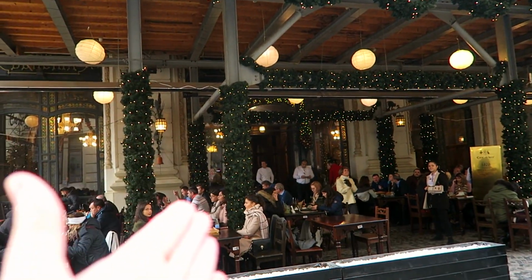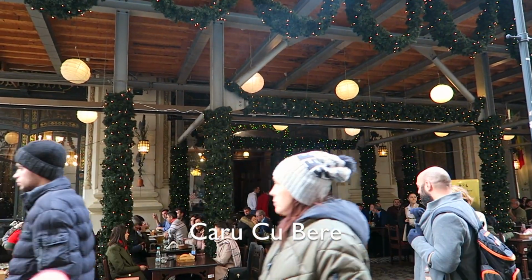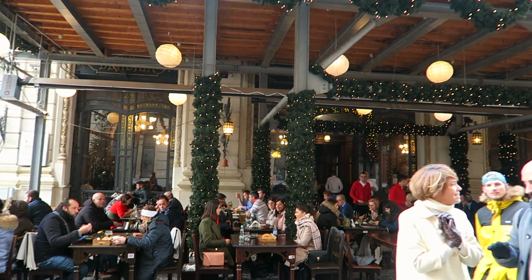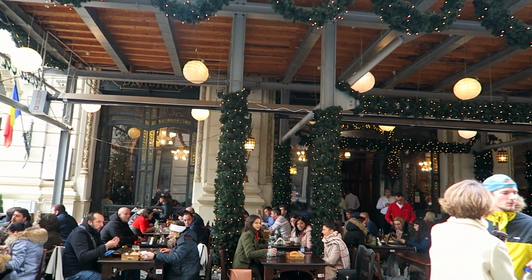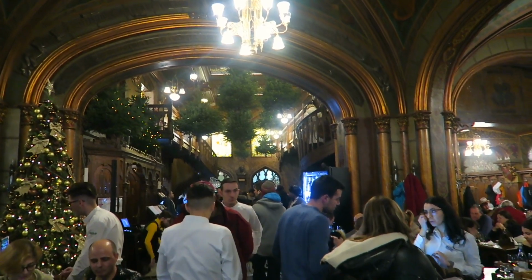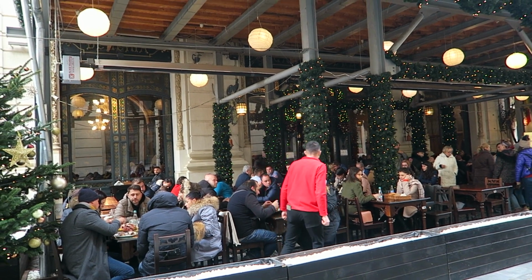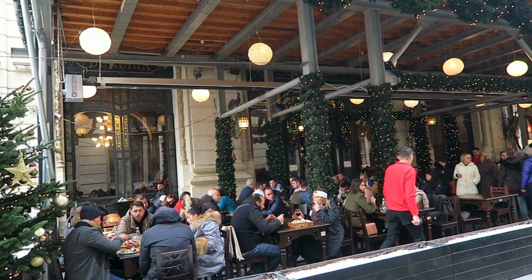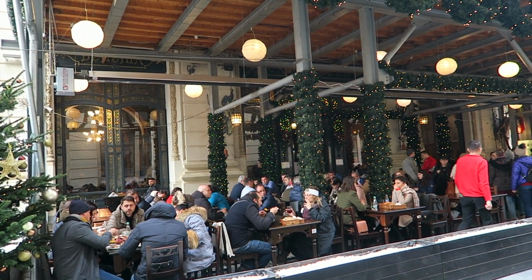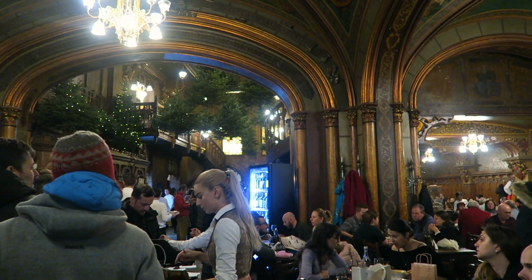This has to be one of the most famous places to eat here in Romania. It's called Caru cu Bere. I don't know if I'm pronouncing that right. This is the oldest brewery in Bucharest. Its name means the Beer Wagon, and it got its name from the fact that back in the days the beer used to be delivered in wagons, so when people arrived they were waiting impatiently, and the story goes that once they didn't want to wait any longer and ended up buying it directly from the wagon.